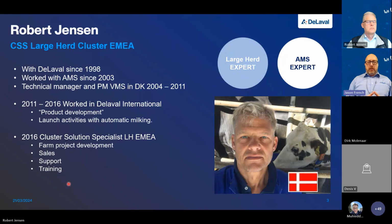The expertise that he has in overall robotics and how large herds work has been going on for many years. He's been with DeLaval since 1998 and working more closely with robotics for over 20 years now, since back in 2003, and has really worked with the Denmark market, where he lives, over that period of time. So he's done a lot of work with overall product development, launching activities, even when it came to the V300 as well. Then in 2016 he became cluster solutions specialist, working on farm project development, sales support, and overall training, and has done a lot for VMS batch milking and how we're going to move forward with it with customers throughout Europe and around the world as well. So welcome, Robert, to the webinar.